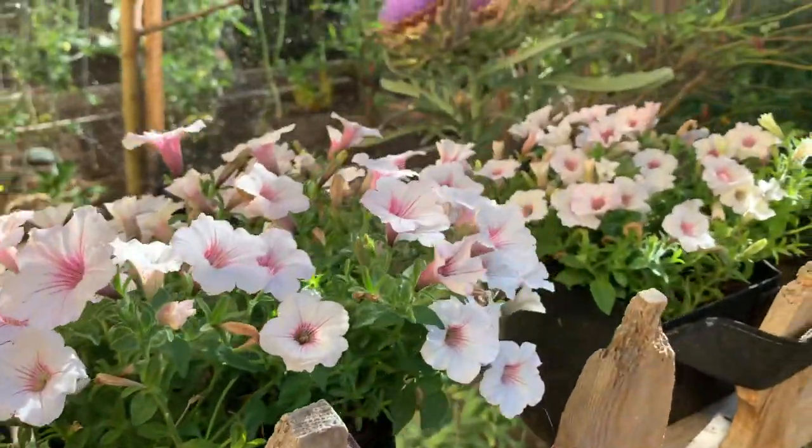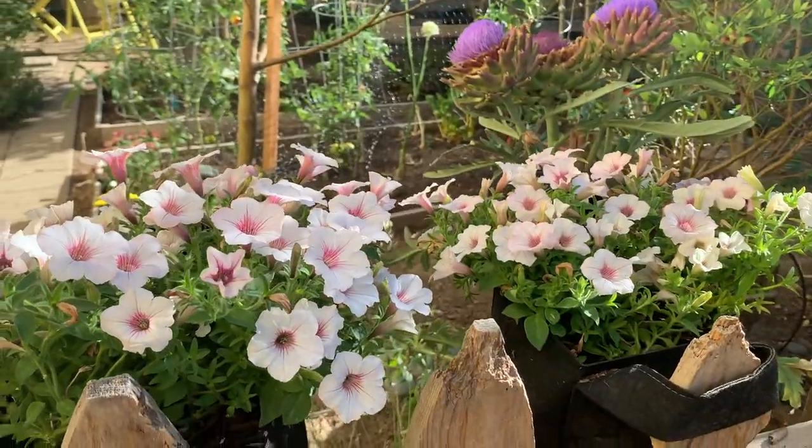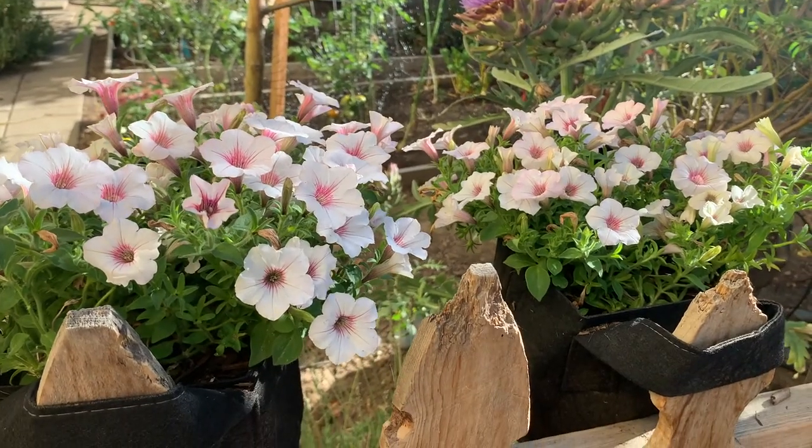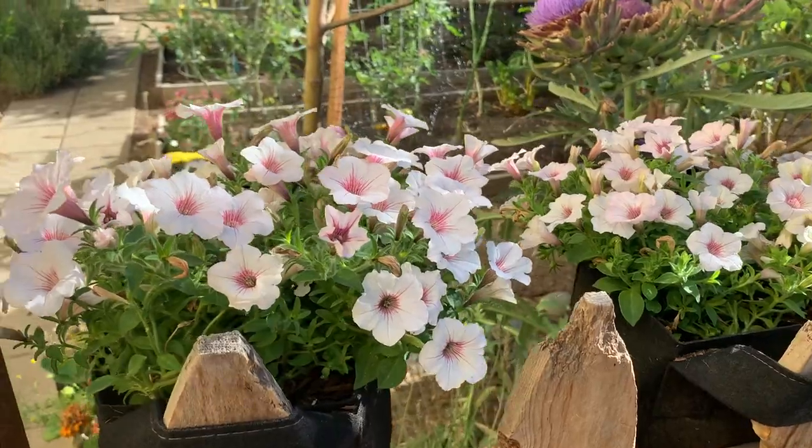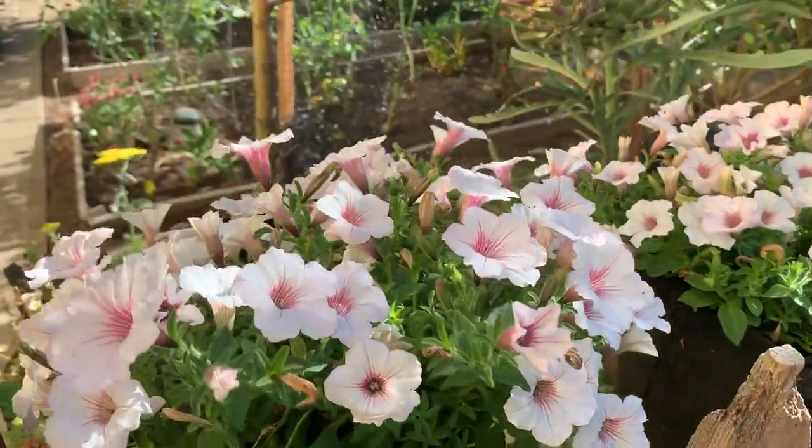It's really nice. I'll put the link down below for these grow bags, because they are really nice for flowers and also very nice for herbs, and other plants like small vegetables.